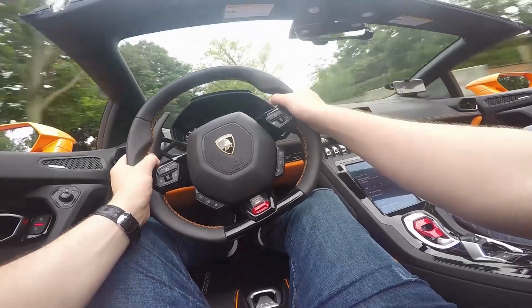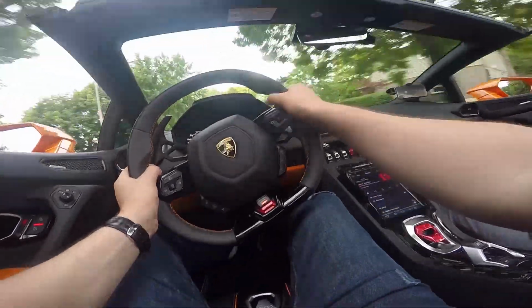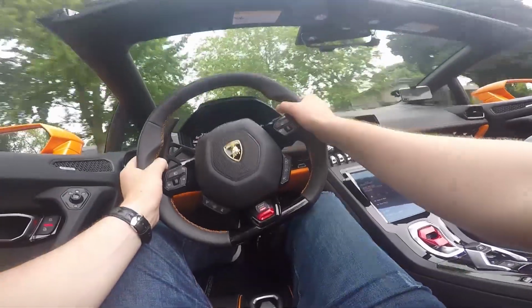I think I would get in trouble with this car. Oh, definitely. It's easy to get in trouble. Do you get a lot of people trying to race you now? Oh, every time. Even with the other one, everybody wants to race. So I drove a Z06.